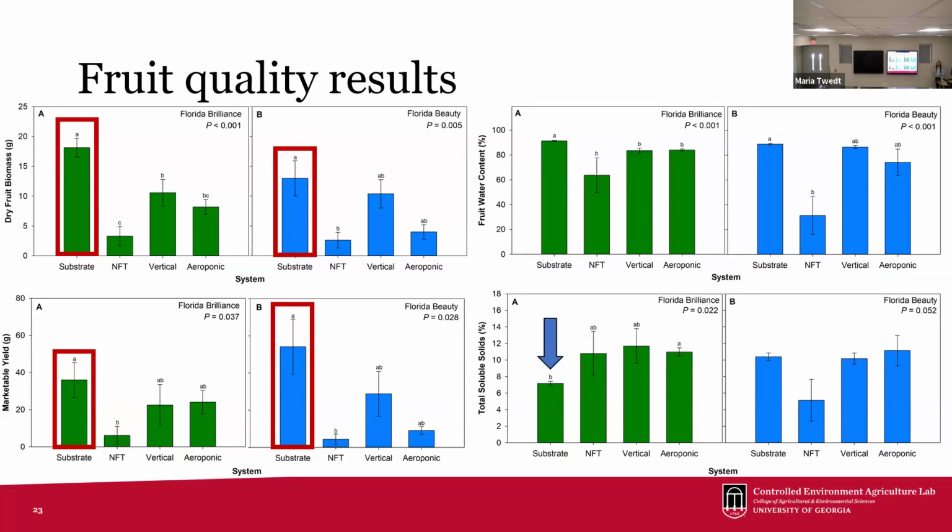So it appears initially that these fruit are less sweet and maybe you would think lower quality, but actually it's because these fruit were more well-developed and had a higher water content. So that sugar that was in the fruit was more diluted. However, the fruits were more well-developed.